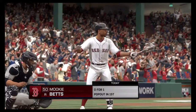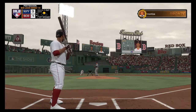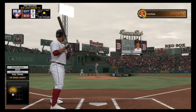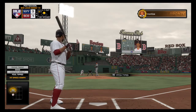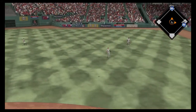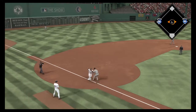Striding in once again, Mookie Betts. He flew out in his last at-bat. He's set, and the pitch. Swing and a little tapper, but it's foul, strike 1. The 0-1 pitch. Here's a looping fly ball out to right. Walker ranging into the outfield. Oh, and he can't come up with it. Moreland goes to third. And he's safe.